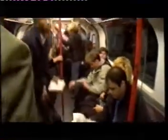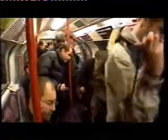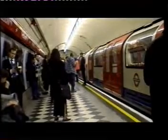Our cameraman was caught up in the chaos. At Holborn, his train was emptied and reversed back into the tunnel. Once again, ladies and gentlemen, all change please, this train will be terminating here, all change please. Meanwhile, I was at Bank, trying to find out what was going on.